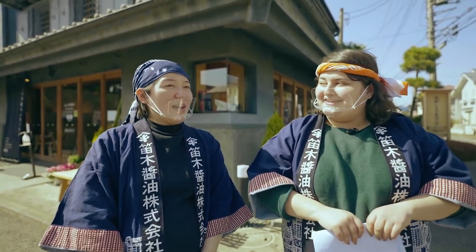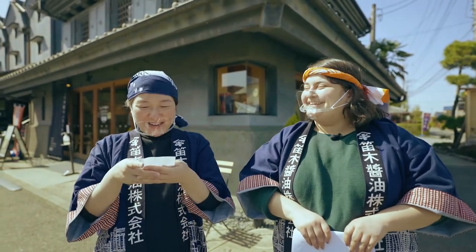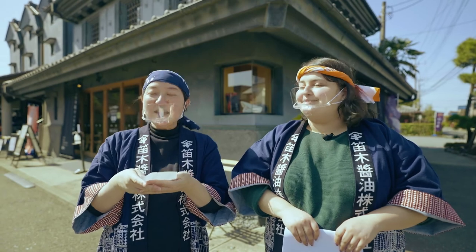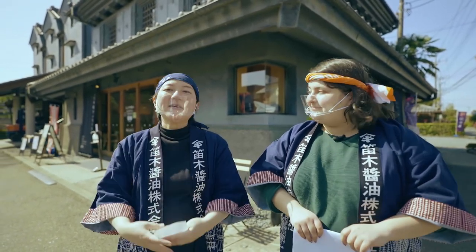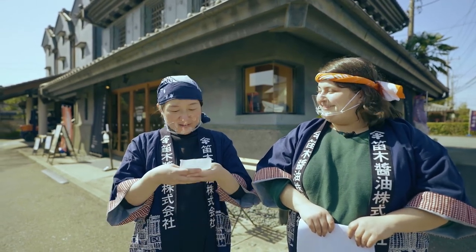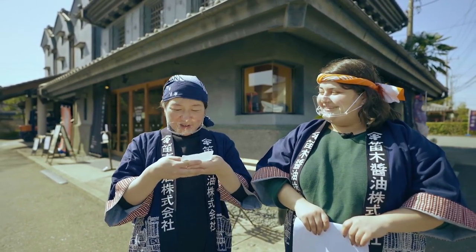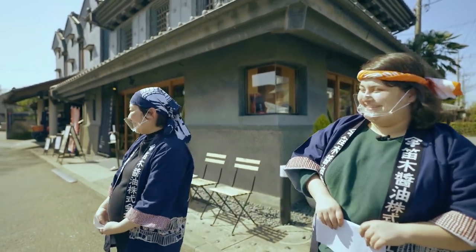Where are we now? Kinbue Shoyu Park is a soy sauce themed complex, which offers eating, learning, and shopping experiences. Wow, there's a lot to do here. Yeah, you can enjoy a traditional seasoning, shoyu. Oh, let's go take a look. Yeah, let's go.